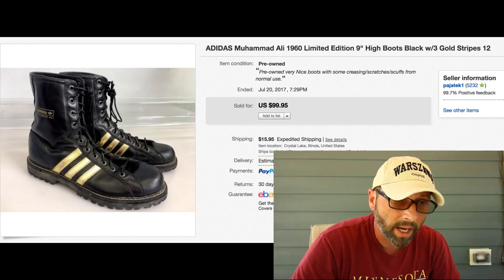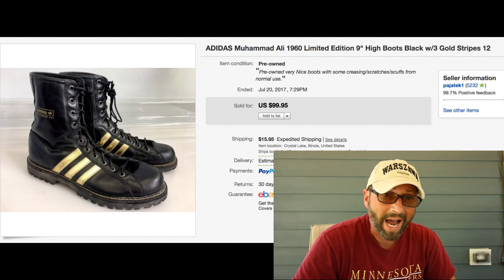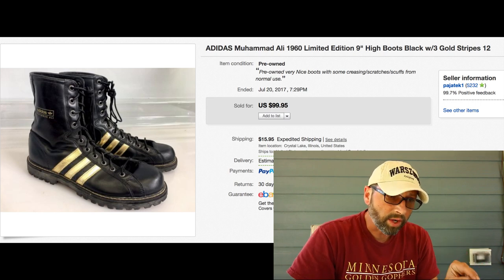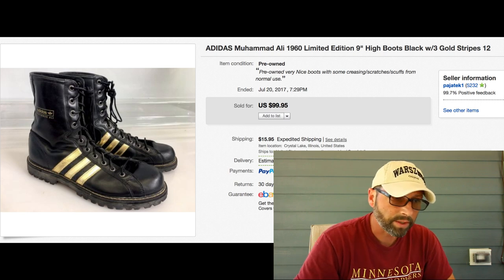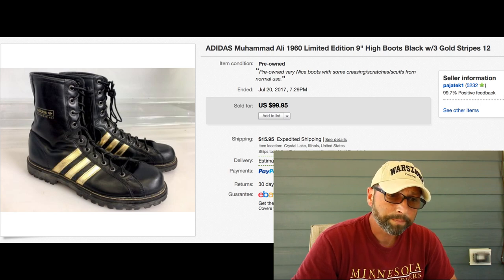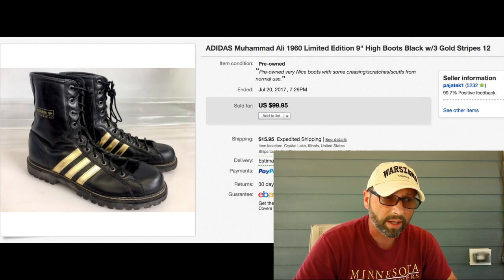All right, guys, so first item I'm going to show you, very cool and exciting. Never bought these before, never sold these before, so it was kind of exciting to see what they were going to bring. Adidas, and they're called Muhammad Ali limited edition high boots from the 1960s. In the picture, it looks like they have white stripes on them, but they were actually gold. It's just how the picture came out. We paid $10 for them. Listed them for $100. There were not many comps that we could go off of on these. They don't come up for sale very often.